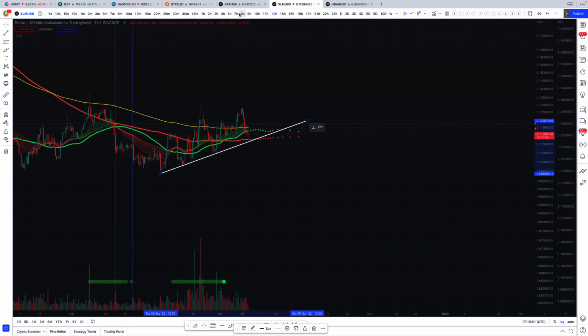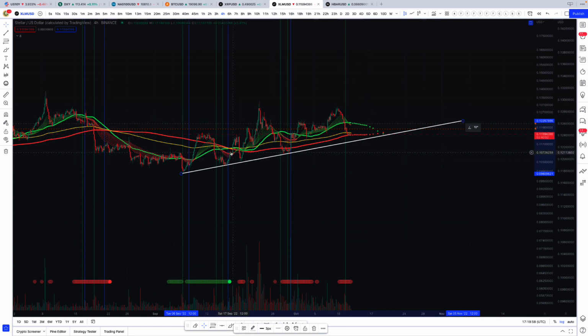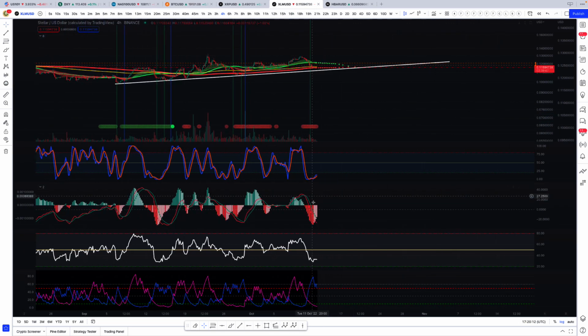If we go to the 4-hour, you can see that the 4-hour buy warning came in at the final phases of each kind of thing here, right? The 4-hour buy warnings have come in and called the bottom. Buy now, bam. Buy now, bam. Buy now, bam. So what we're waiting for is a 4-hour buy now with the Stargate signals.